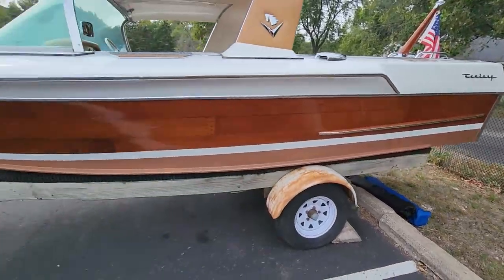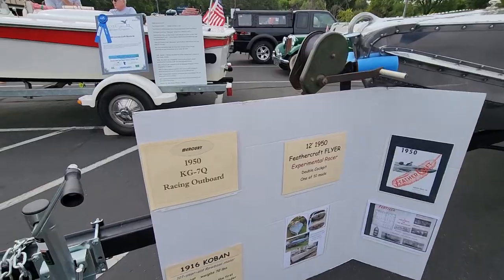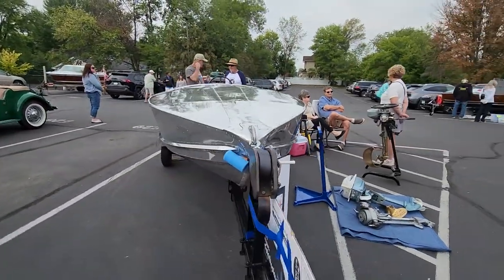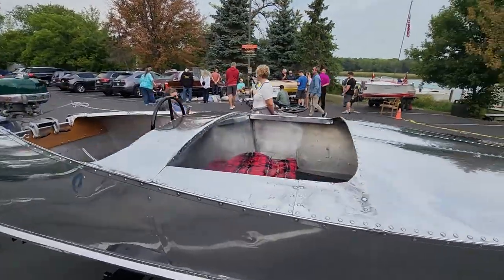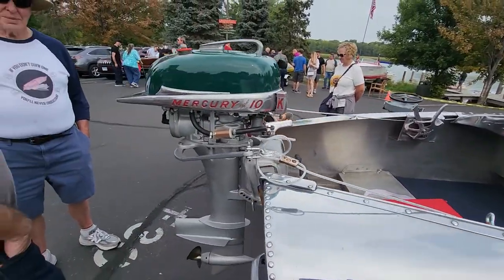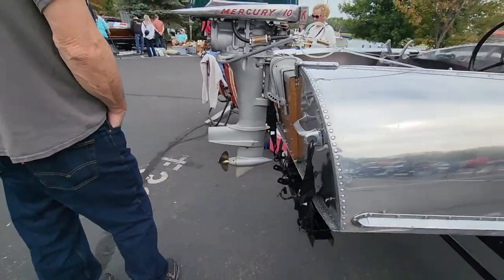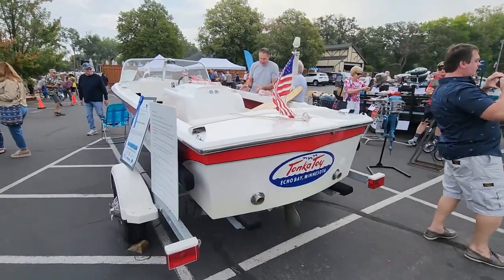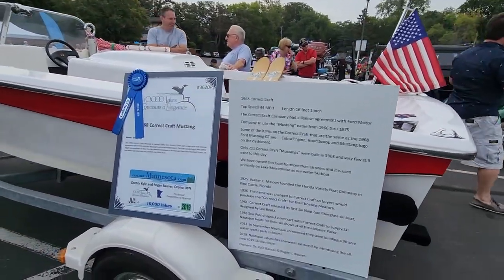Right here we have a 1950 12-foot Feathercraft flyer. Double cockpit. With a Merc Super 10. Look at that propeller. Last boat of the day, a 1968 Craft Mustang. Right there, top speed 44.